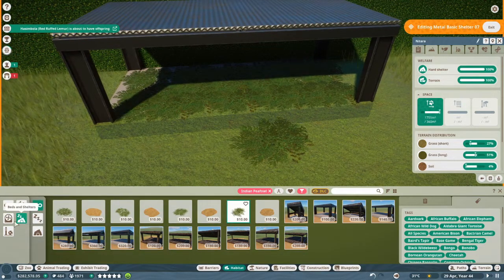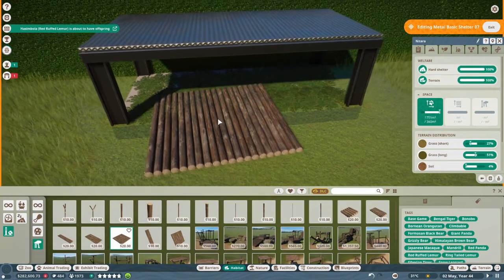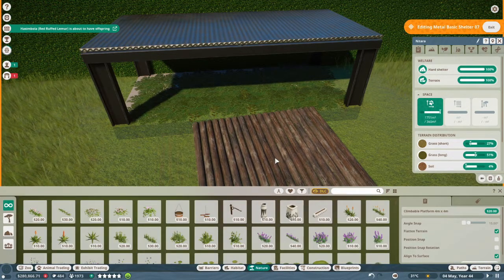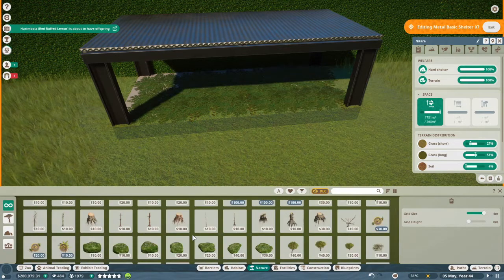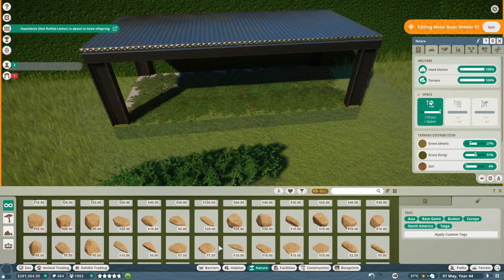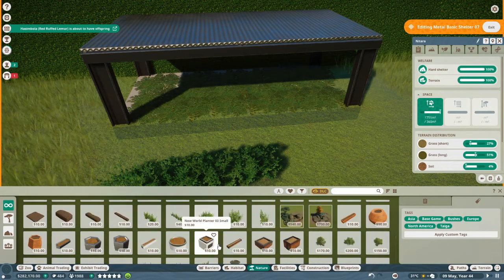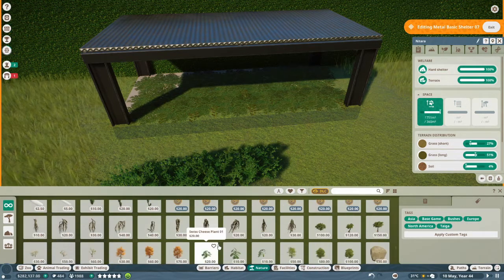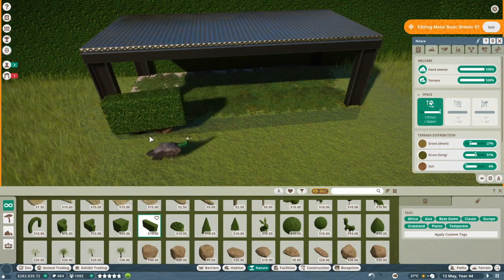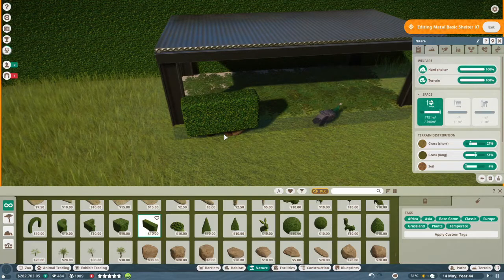And I want some kind of, actually, we'll go for, see if I can get a hedge. Plenty of flower beds and things, but it's hedges I want. They're in here somewhere. Might not even be in this section. Oh, they should be, actually. Is there a better hedge than that?